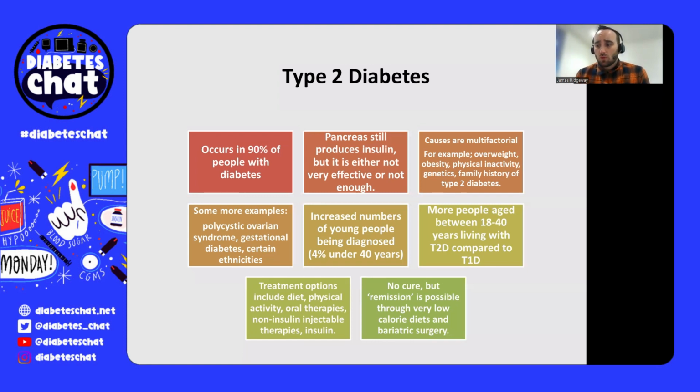There is no cure for type 2 diabetes, but you may have heard of the word remission. And this is where the person is able to achieve an HbA1c less than 6.5%, under the diagnostic threshold, or 42 millimoles per mole, for more than 3 months without the assistance of any glucose-lowering medication. And the most effective strategies known so far are very low-calorie diets and bariatric surgery as well.